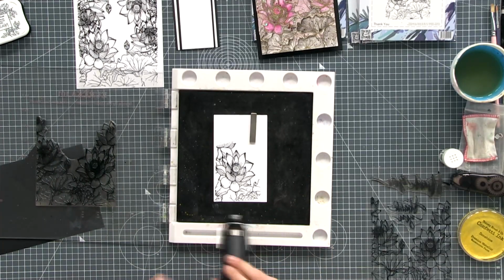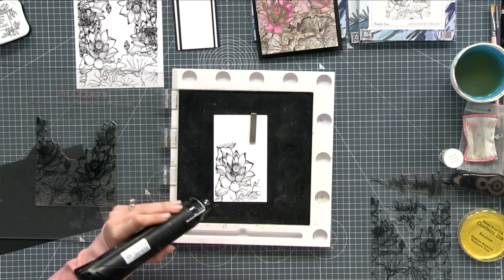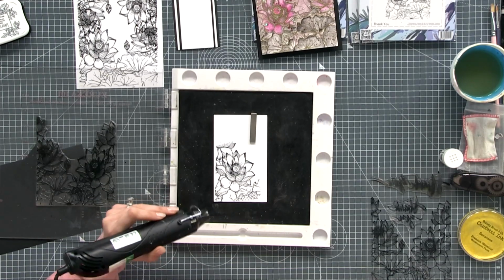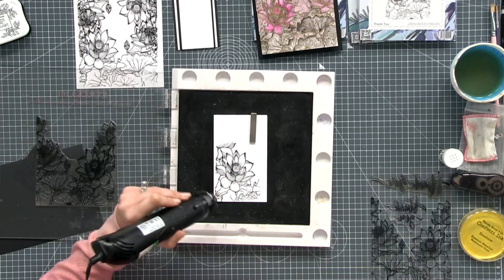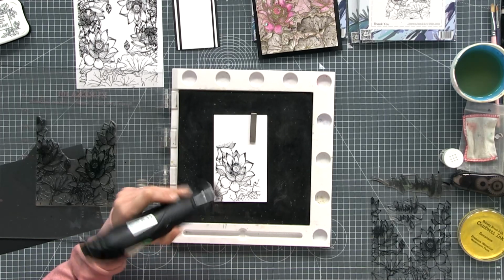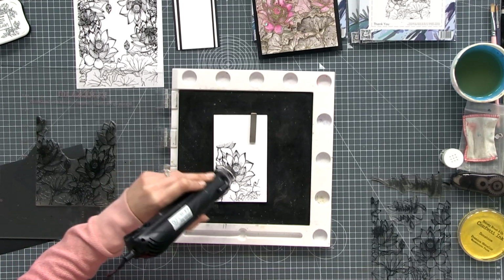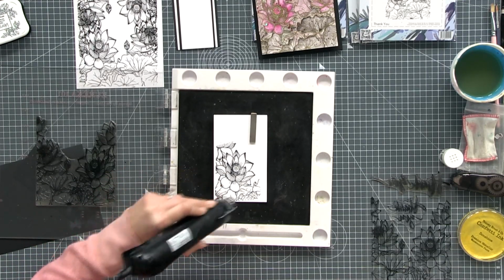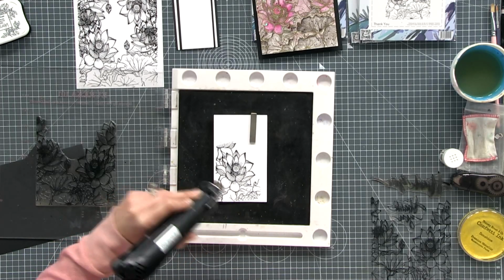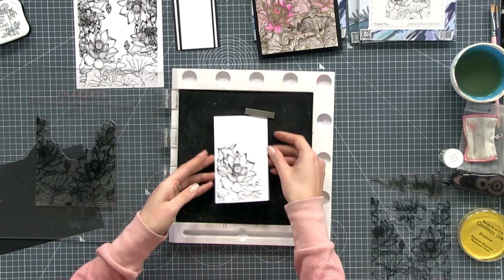Let's just dry this one off. Yeah, Jan, that's a great idea. A6 stamps, so they'll be a little bit cheaper. I will have a look at it for you, sweetheart, not a problem at all. Yeah, I will certainly look at that for you guys.